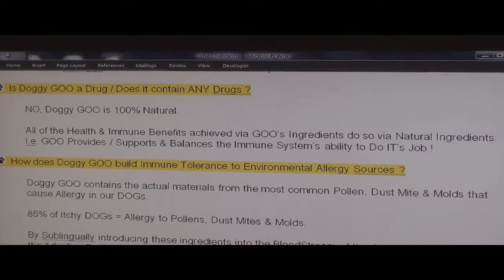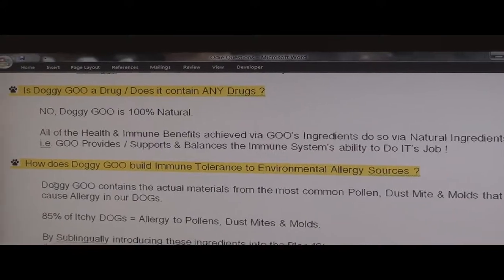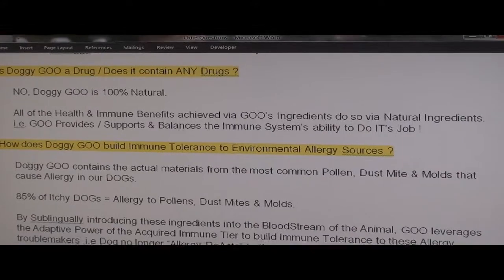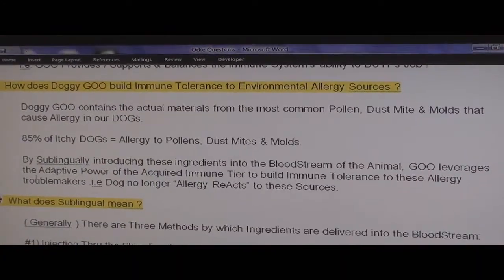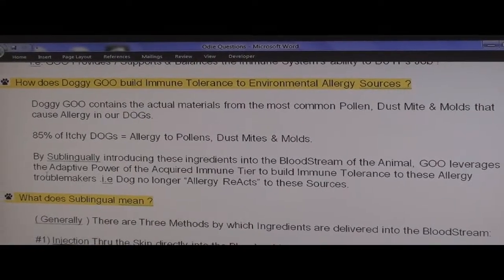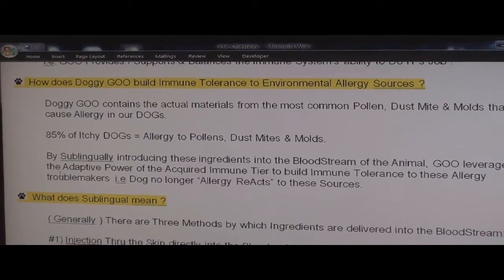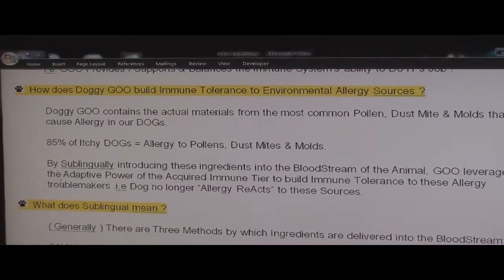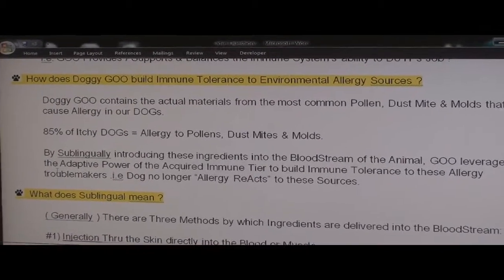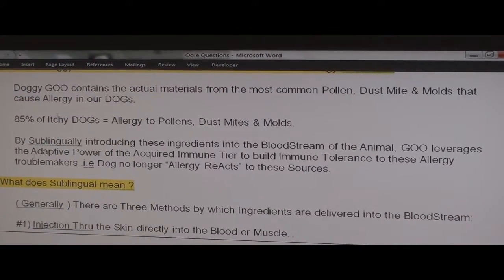All of the health and immune benefits achieved by Goo's ingredients come from natural ingredients. Goo provides support and balances the immune system's ability to do its job. Basically, if the immune system can do its job, there will be no allergies, because that's what allergies are: a deficiency in the immune system. Sometimes you may not notice the allergies, because you might be just used to it. It's something that is just inherited to the body. So 85% of itchy dogs are allergic to pollen, dust mites, and mold.